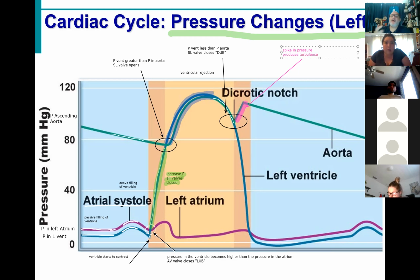And after all, remember, pressure is just the measure of the number of times things are bouncing into the walls. And if you slam the door on that blood, what's going to happen to the number of times it bounces into the walls? It will increase or go up. It's going to increase. So we get that turbulence there in the aorta because we slammed the door on them. And so you're absolutely correct. To slam the door on them, they all bounce into each other and we get that spike of pressure.